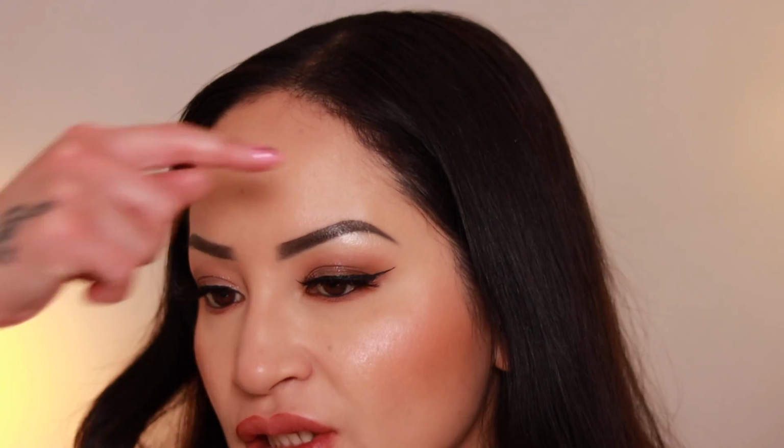Yeah, so let's look at the other side, which is the Benefit the Porefessional Super Setter Makeup Setting Spray. My oils have come through a little bit on my cheek area and only a little bit on my nose. On my forehead, there's slight shine there, but my pores still look like it's been smoothed out. And my makeup still looks really, really good. My skin just looks very smooth from this spray. My makeup's lasted all day. It's not faded, it's not budged.